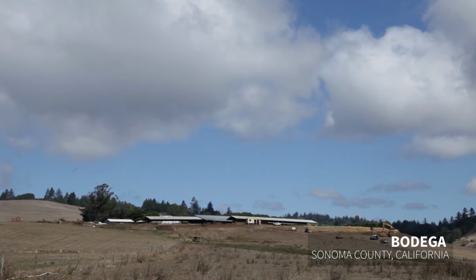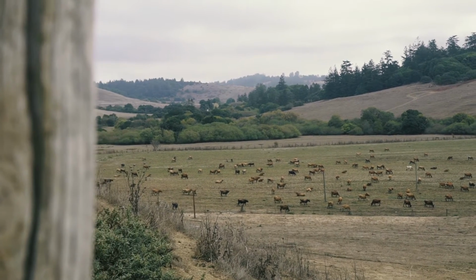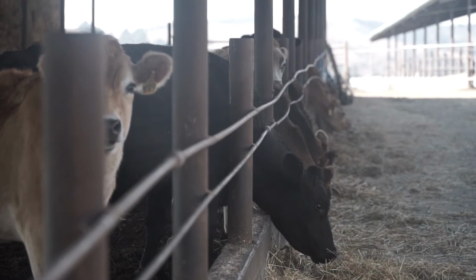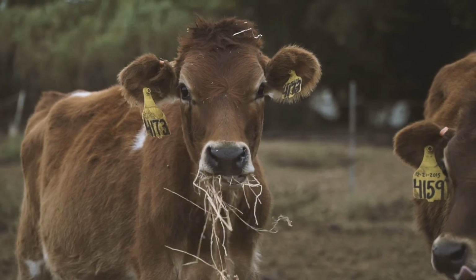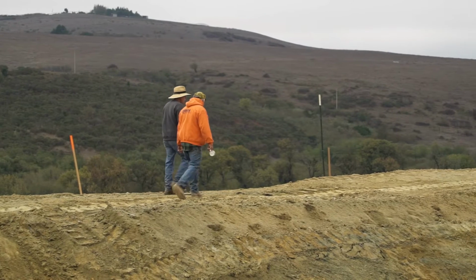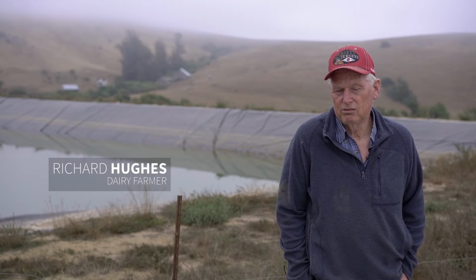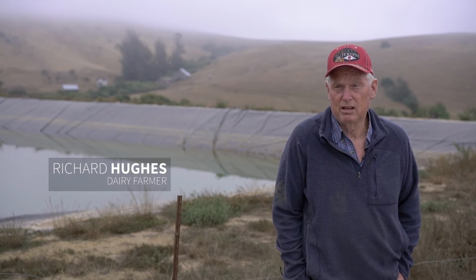We're here in the town of Bodega. We have 182 acres, and we have an organic all-Jersey dairy. We milk about 200 cows, and we raise all of our young stock here. Our property is on Salmon Creek. We've been here for 40 years, and four times the creek has gone dry.